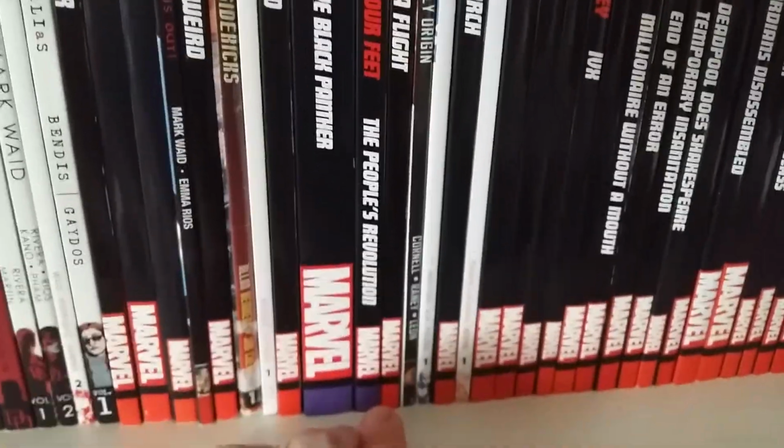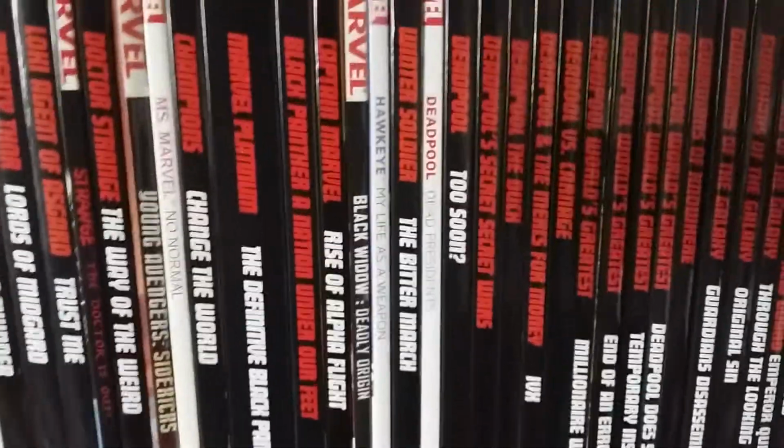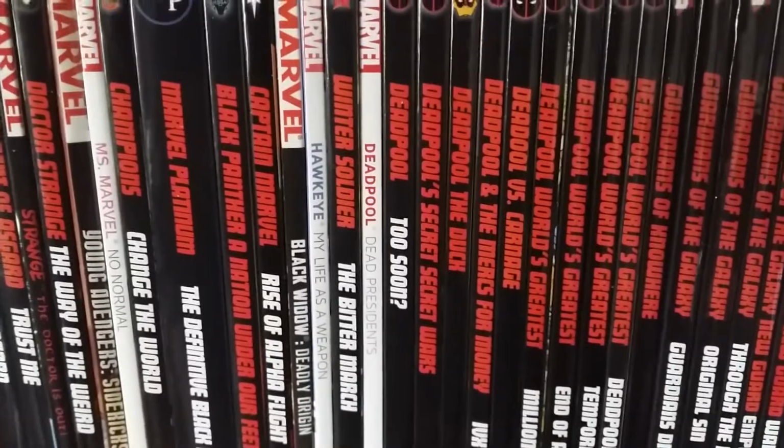Black Panther, A Nation Under Her Feet, I think that's the 3rd volume. It's one of those ones that randomly ended up in my library. Captain Marvel, Rise of Alpha Flight. Black Widow, Deadly Origin. Hawkeye, My Life as a Weapon. Winter Soldier, The Bitter March.